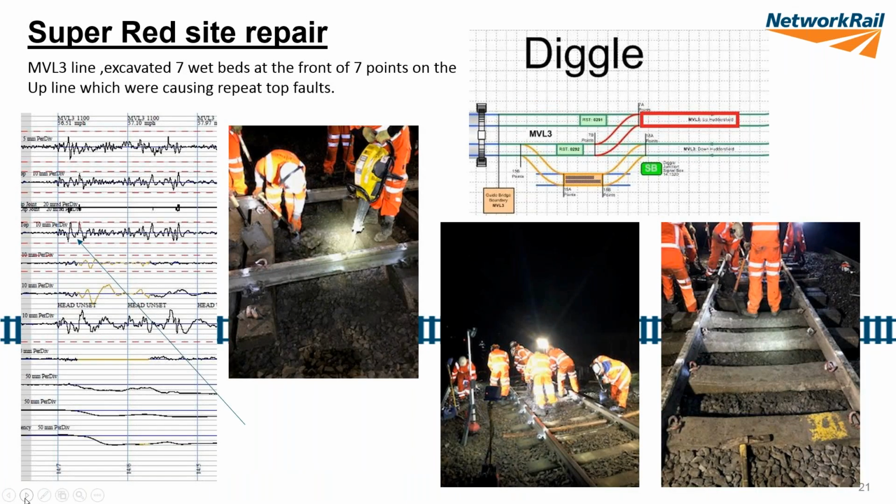Superhead repair site again. So this was just manually done. We didn't use the RRV for this. We did the wet beds with a gang of staff and did it like that. But as you can see, we're using the traces to pinpoint where the problem sites are and then tackling them and reviewing them after.